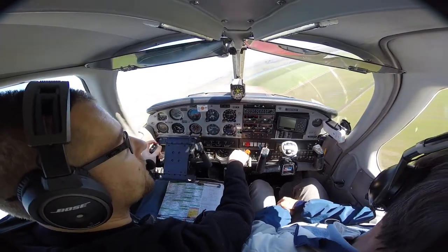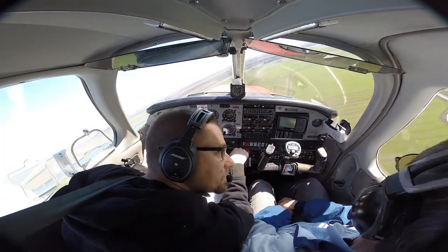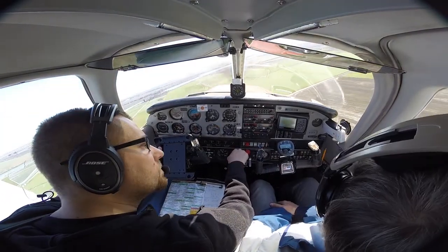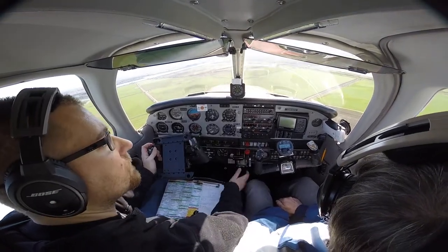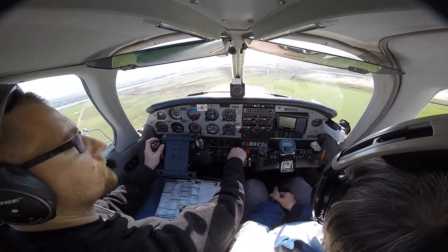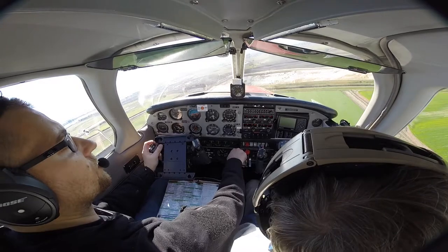Rio Vista traffic, Cherokee 63 Mike, turning right base 25, Rio Vista. Trying to, anyway. So bring the power back to 1500. You're getting distracted. Rio Vista traffic, Archer 341 Tango Alpha is departing runway 25 for a right crosswind departure, Rio Vista. Rio Vista traffic, Cherokee 63 Mike on final 25 Rio Vista.